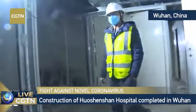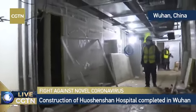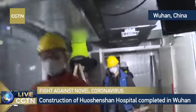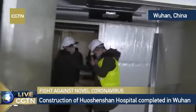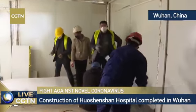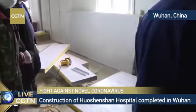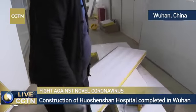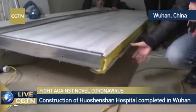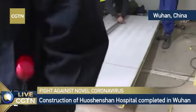Right now, let's see the rooms for the medics. So a lot of places are right now under construction. So forgive us if we're moving forward really slowly. It's a very busy construction site. So you can see our construction workers everywhere. So they are making a board here, and you look at that, there is a foam in the middle, the middle material.